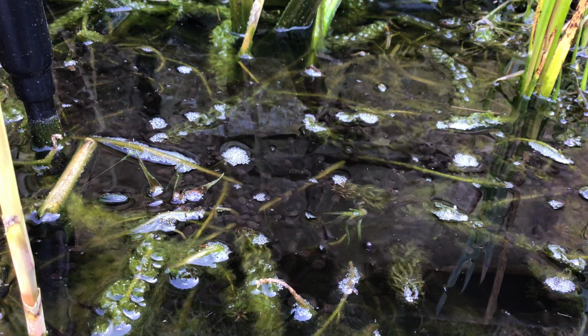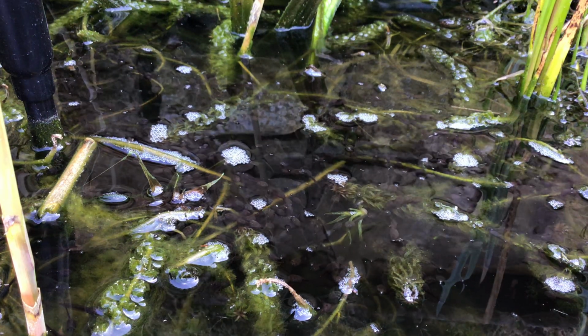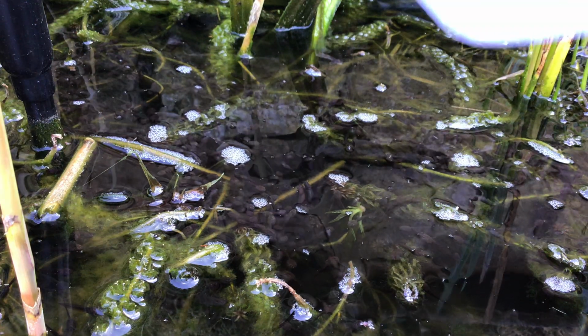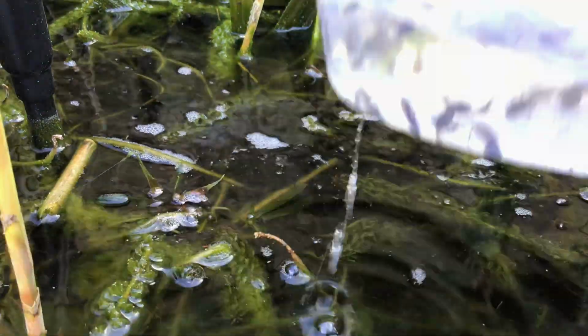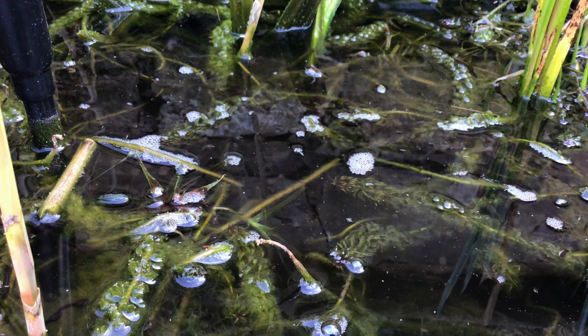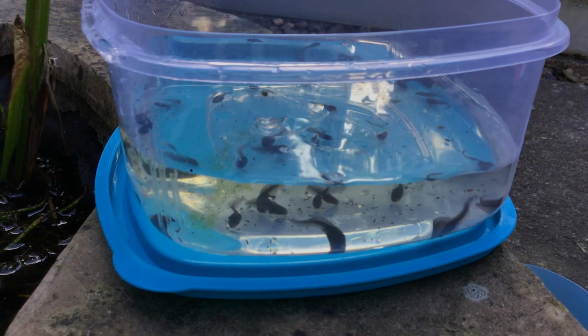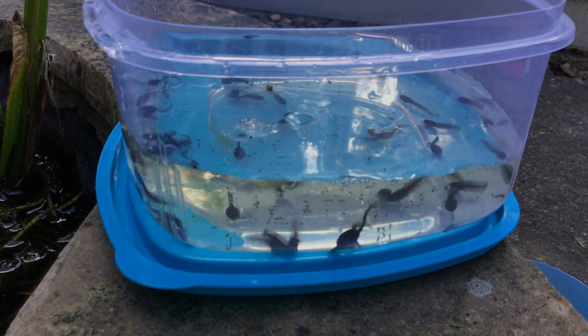We're going to take a closer look at some tadpoles now, and then we will put them back in the pond later. So, I've just got a tub here, and what I'm just going to do is dunk it into the water, let it pick up some of the tadpoles like that, and then we'll take a closer look. So, you can now see the tadpoles a little bit clearer in this water.